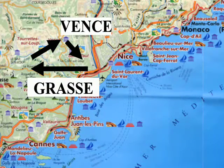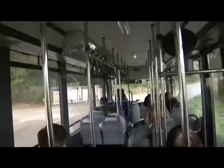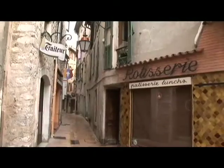It just takes a few hours to have a peek. And then we continue on the bus to St-Paul. Now this is really a very special town.